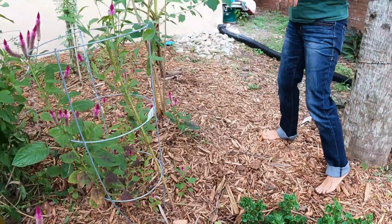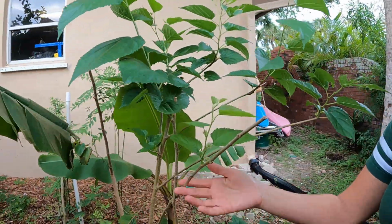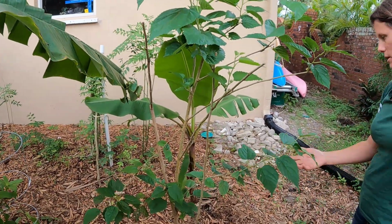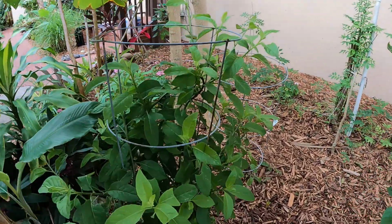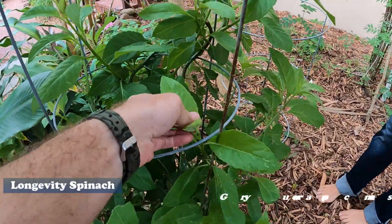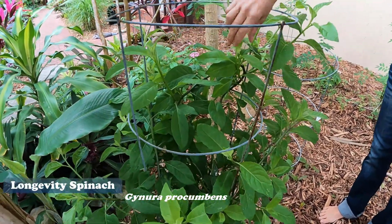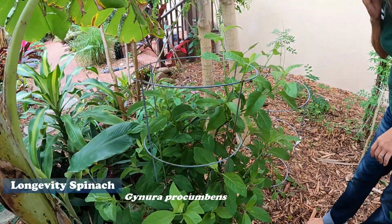All right, we've got this everbearing mulberry, which is kind of in the middle of our pathway. We're gonna have to move it. We have fruit all over it. That's coming. And then this is my favorite right here, the longevity. This is Raymond's favorite too. Our little one runs over here and eats it all the time. It's so good. I was eating it earlier today.